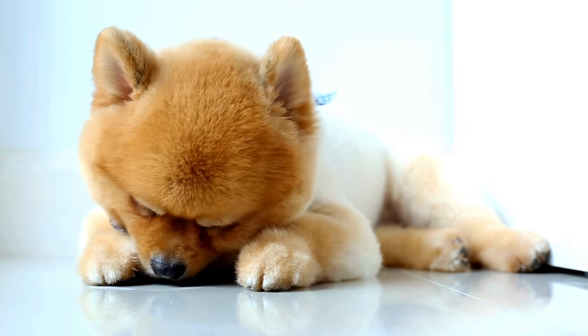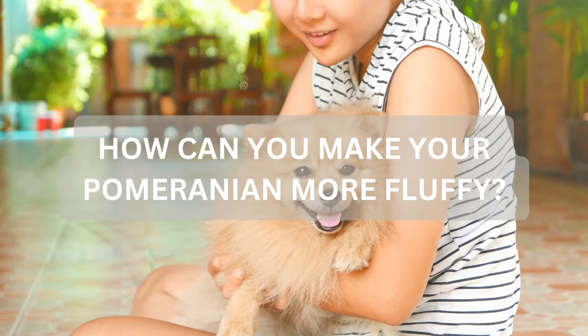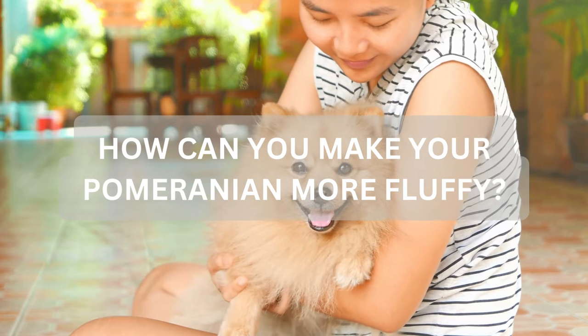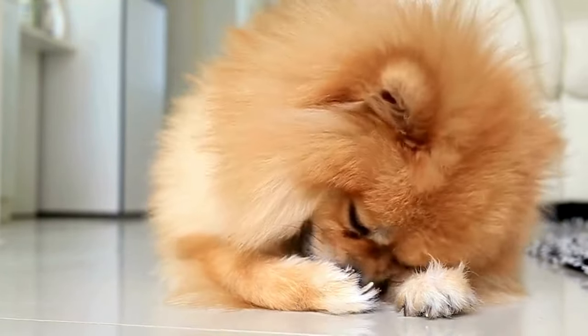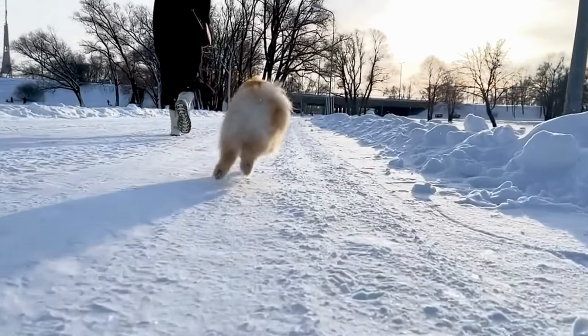But how can you make your Pomeranian's coat more fluffy? If you want to enhance the fluffiness of your Pomeranian's coat, there are several care practices that you can implement. Keep in mind that genetics play a significant role, and individual dogs may have varying degrees of fluffiness. Here are some tips to promote and maintain a fluffy coat in your Pomeranian.